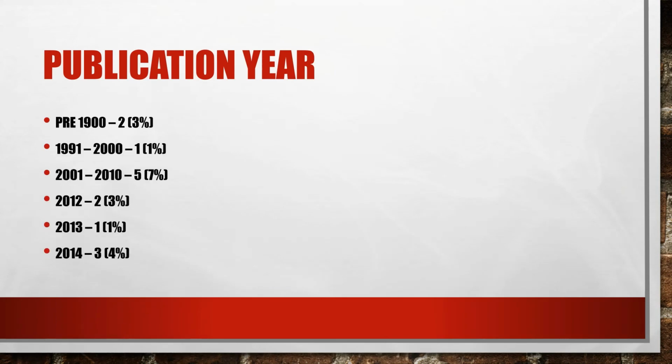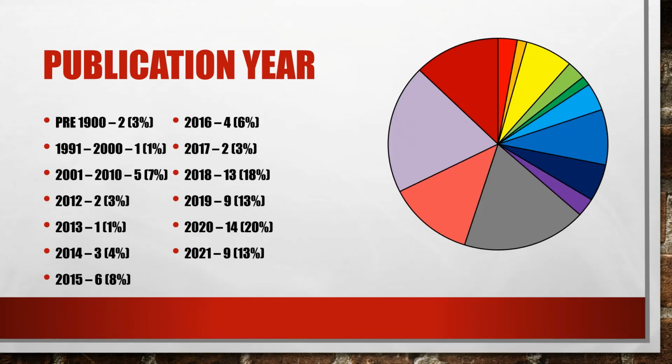As for the publication year, 2 of the books were published prior to 1900. One was published between 1991 and 2005, and some were published between 2001 and 2010. Two were published in 2012. One was published in 2013. Three were published in 2014.